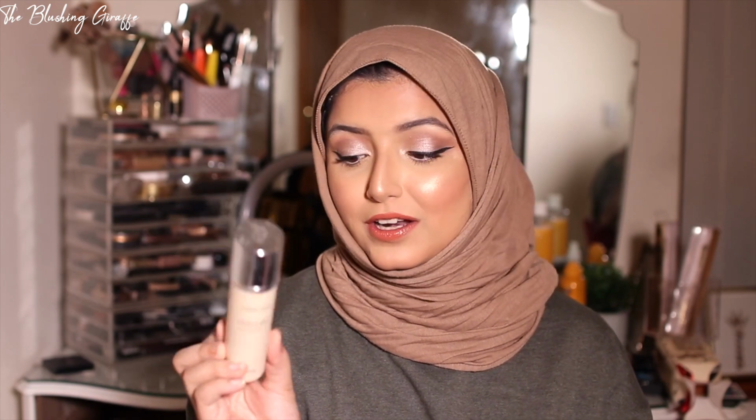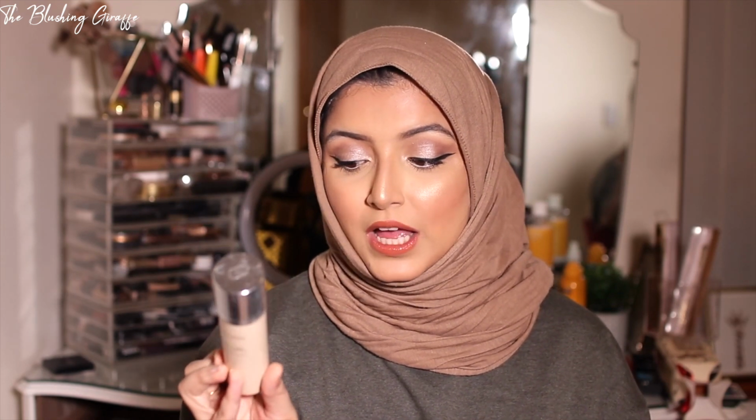By itself, because I have more acne prone skin that's got dark marks and discoloration, hyperpigmentation, I wouldn't recommend it to someone who's looking for one amazing foundation. I just think this is more of a foundation topper, and it is really lovely, and I have had this for a while as well, but I'm going to keep a hold of it because it still works well.